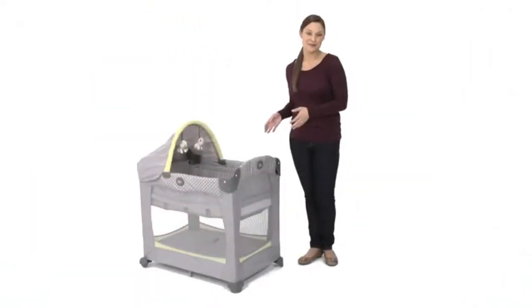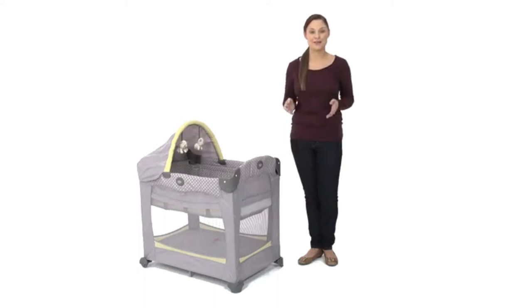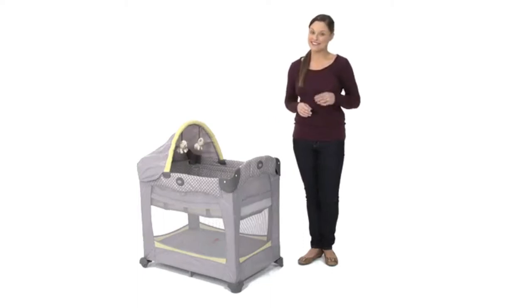for no-fuss travel. With its unique, height-adjustable bassinet that grows with your baby, a lightweight, compact frame, and full-featured play yard for your toddler, the Travel Light Crib with Stages is a must-have for any mom and baby on the go. And it's only available from Graco.